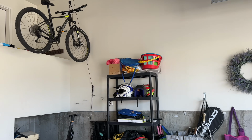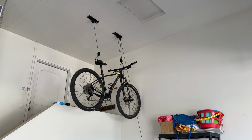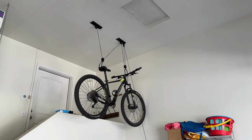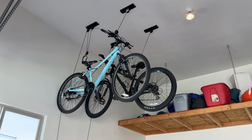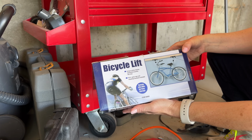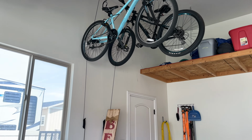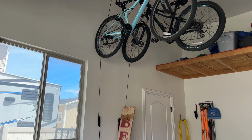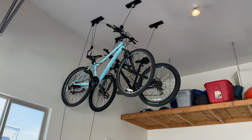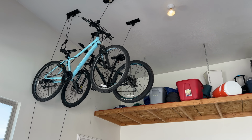Now here is one of my favorite things that we did, I think it was 2 years ago actually. We got these pulleys, and I think they were just from Harbor Freight, and they were really cheap. I think they were $10. So we've got several of those, and this is where we hang up our bikes. It's super easy. You just unstring this, and you pull them down, and they come right down. Really easy. I'd highly, highly recommend doing this if you have space in your garage.